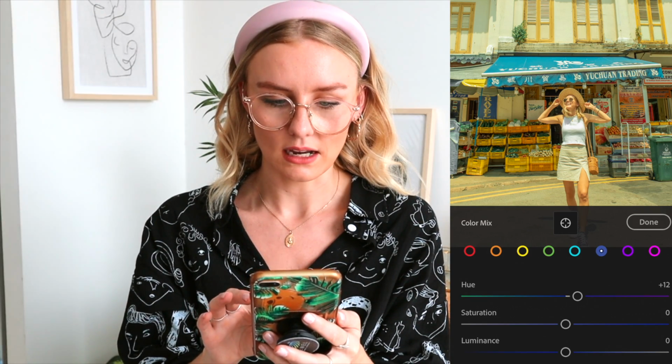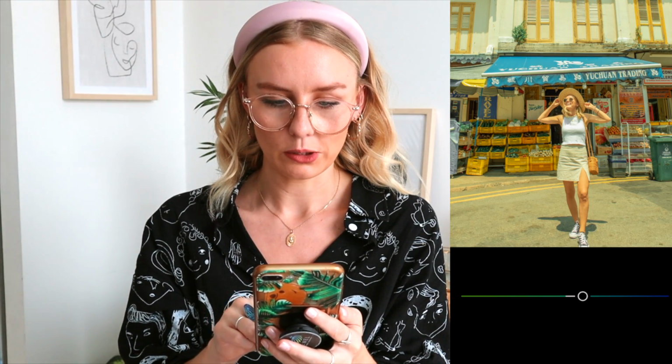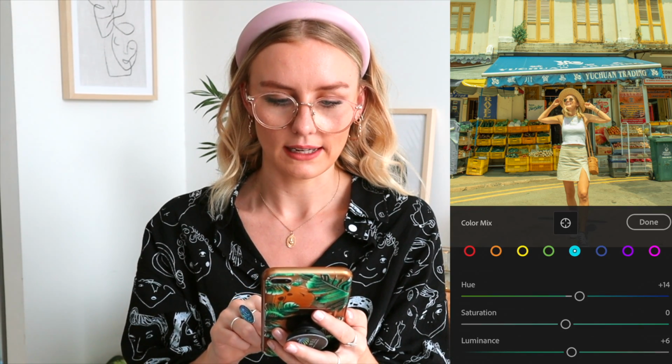Blues, I'm gonna bring these up slightly. I really like the hue on that one. I want the blue in the background to pop. And this is your lighter blue as well. You can kind of play around with the hue and saturation there also.